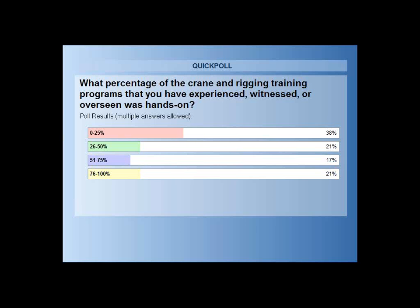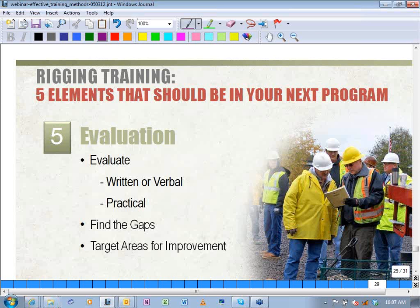And so, yeah, in this poll for the attendees here listed, it's about 38%, 0 to 25%. And 100%, that's super. Look at that, 76 to 100%, 21% of our attendees have hands-on involved in that. So that's great. We just want to look for every opportunity to get the hands-on there, and this takes us to our last slide here.